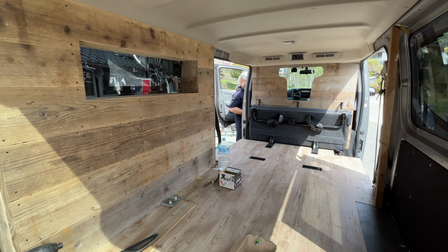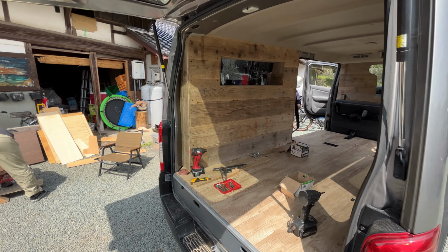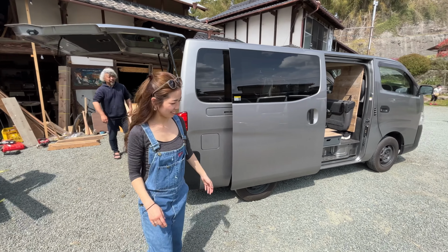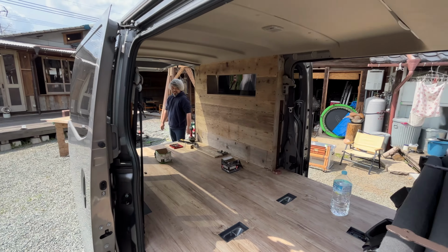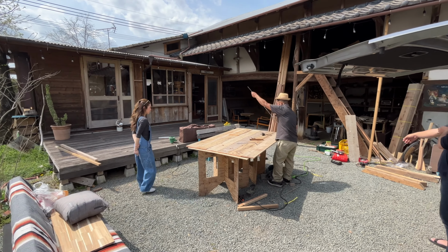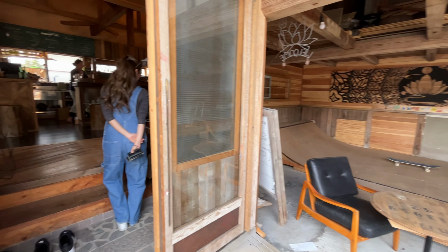Another van life for style. Yeah. So cool. Yeah. So he's making a traveling art studio in the van here. Using all recycled wood. Let's grab a drink.